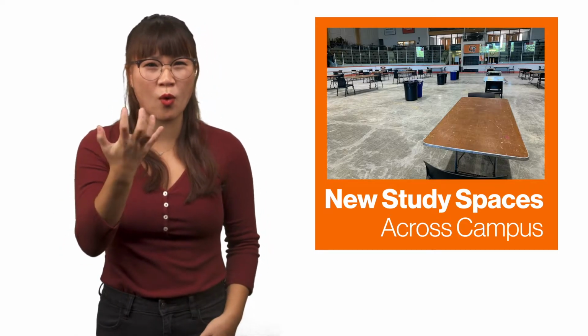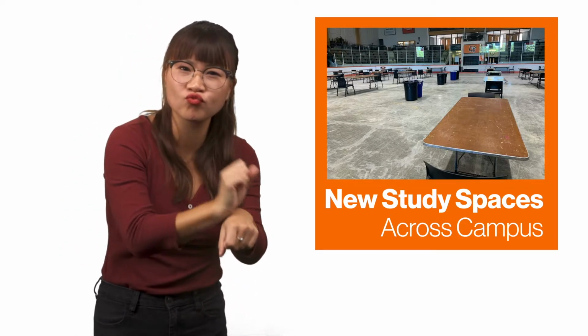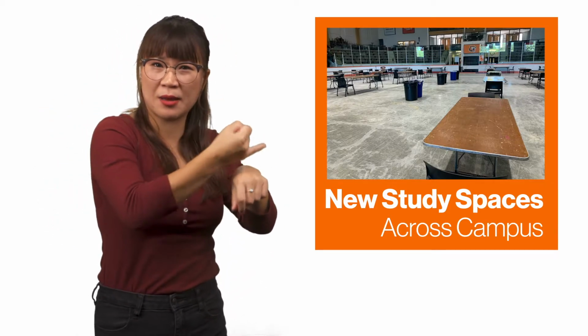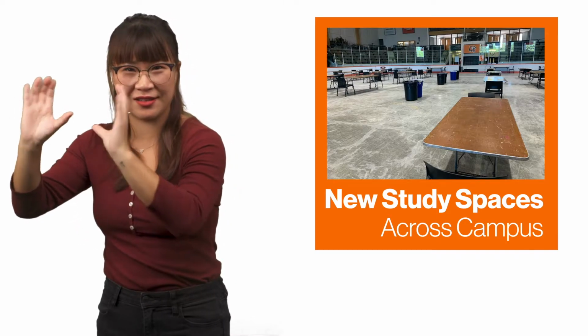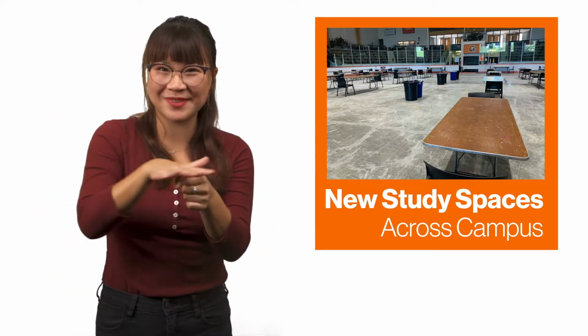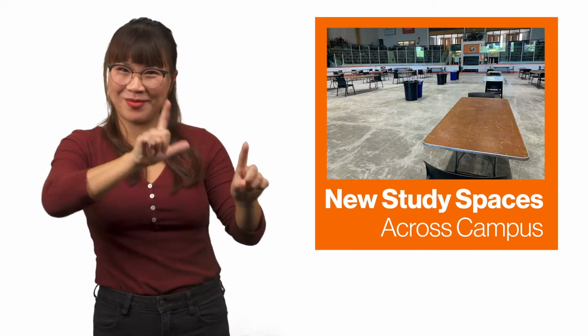Are you working hard on your studies and want a space to work in? Or looking for somewhere you can transition from on-campus class to an online class? RIT has new student study spaces in addition to the library.